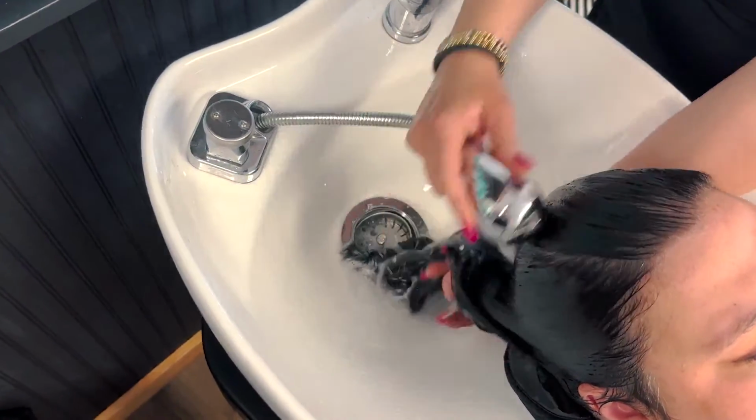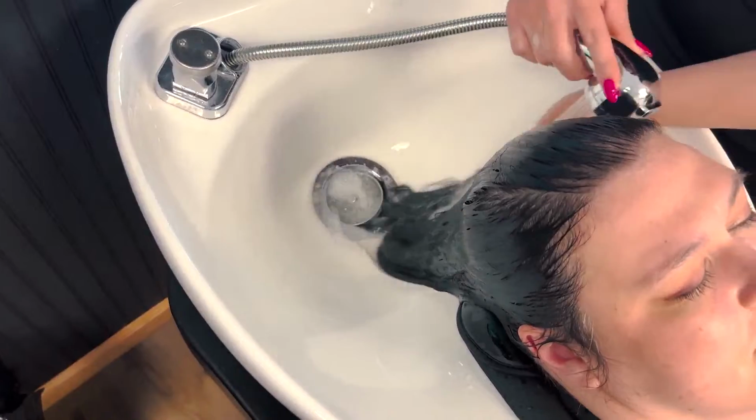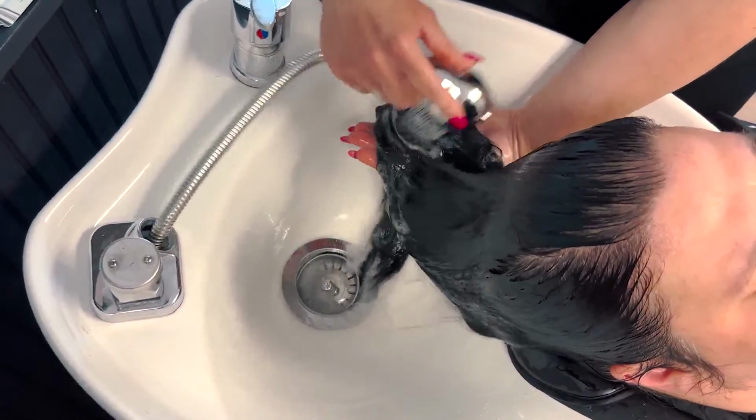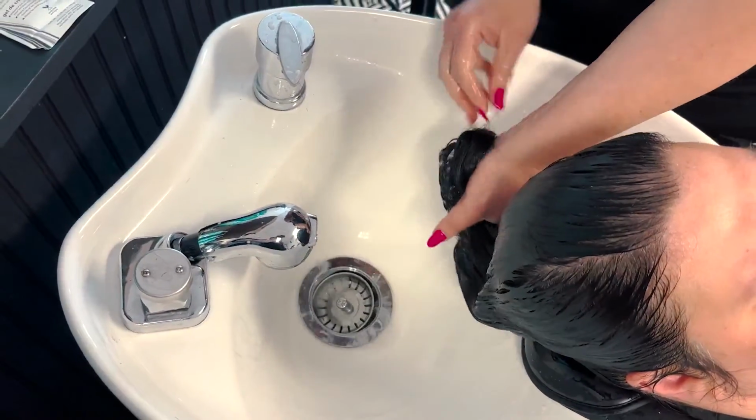Guys, you can see too that you can see the steam coming off. She's using really warm water. Obviously, you don't want to use hot water. You want your guests to be comfortable, but really making sure that the temperature is warm enough to get everything off and allow the hair to swell.